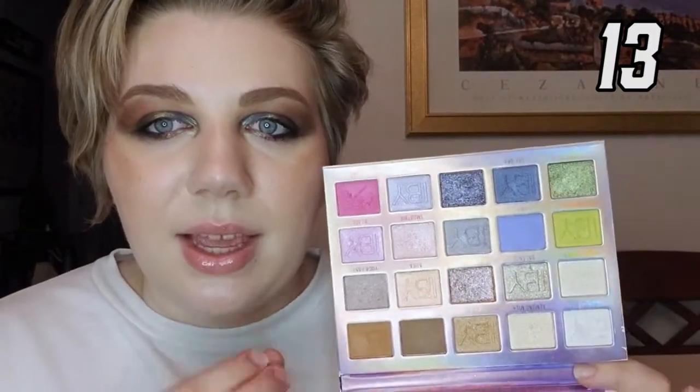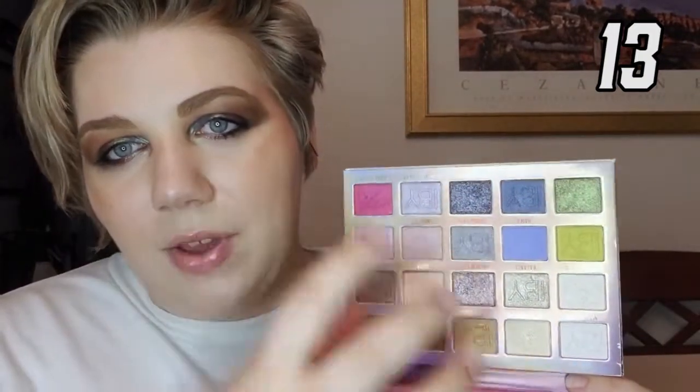But I definitely think the color story in this is really pretty. You get your neutrals, your pops of color. Very, very pretty, very user-friendly as well. This palette is very reasonably priced too. I want to say I don't even know if it's 30 bucks. It's pretty reasonably priced and you get a really good, in my opinion, eyeshadow formula out of it.